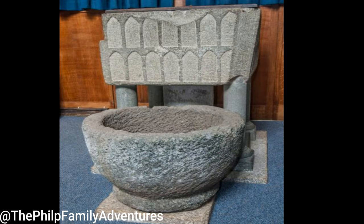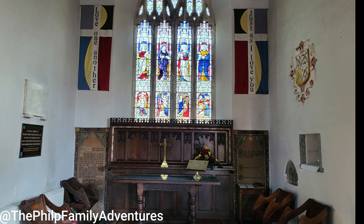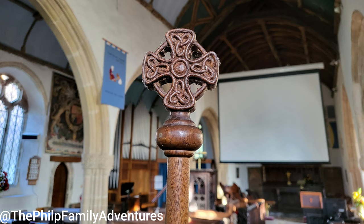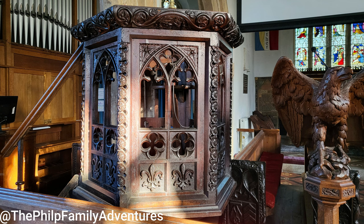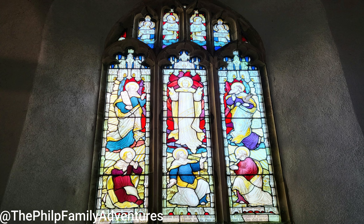The granite font is 13th century with blind arcade carvings, and there is a 13th century piscina and aumbry cupboard in the south aisle. The south nave arcade pillars are made of granite, while those on the north are of Caen stone from Normandy. The pulpit was carved by a parishioner about 1880 from an oak beam taken from the old church house building opposite the church and converted into dwellings. In the time of the Reformation, the pulpit probably stood in the middle of the chancel.